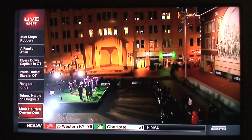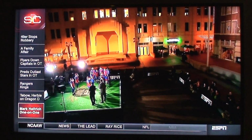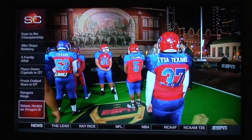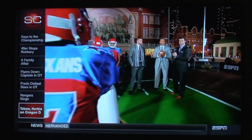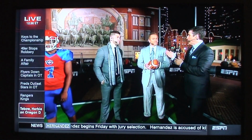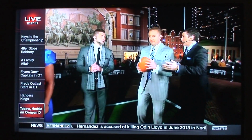Sam talked about the execution of Oregon's defense against the Ohio State offense. We're going to show it to you. Some serious football now. Kirk Herbstreit, Tim Tebow here along with the TYSA Texans. So, Tim, Ohio State's going to try to run some zone read. Show me why, with Kirk's help on defense, it's difficult against Oregon.